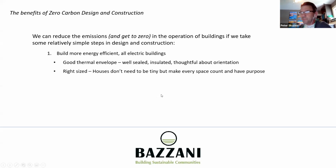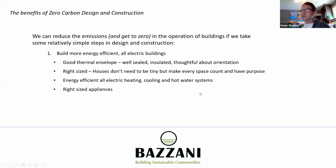Right-sized. We're not big believers in the tiny house. For people that do it, great. And I think they're a really cool concept, but it's not something we do. But definitely thinking about how space layout is done and that every space counts and has purpose. Energy efficient, all electric heating, cooling, and hot water systems. We're going to get into a lot more detail later on about how that does. Right-sized appliances. We're doing single bedroom apartments here, so we don't need to have gigantic refrigerators. We don't need to have full-size dishwashers. So we've brought those appliance sizes down so they work well with the lifestyle of the people in the home. It's keeping those things in balance.